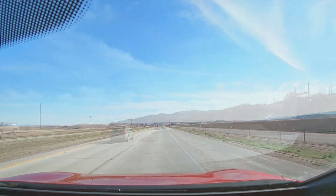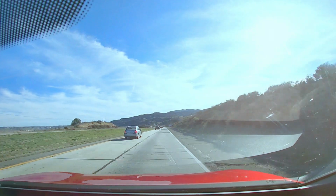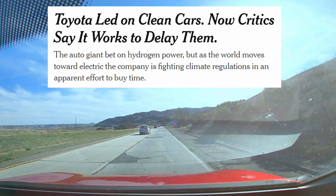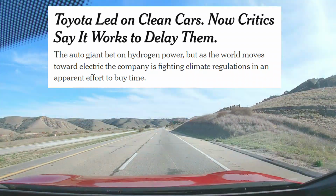Most automakers have given up on hydrogen cars. Toyota is the only exception. And if you want to hear more about hydrogen cars and Toyota, let us know in the comments.